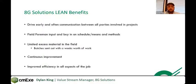And limiting the excess material in the field has been one of the greatest things, I think. We're not putting wrong material in the wrong place. We're not damaging it by moving it. There's no extra carrying costs moving it around in the shop. And it gives us the flexibility, like I said, to change our plan when we need to. If something's not working, we don't cut a whole job and find half of the building's wrong and you just have to rework it all. It's pretty awesome.